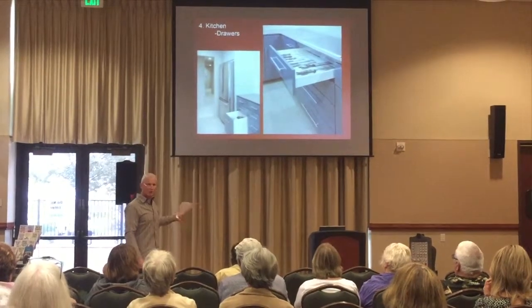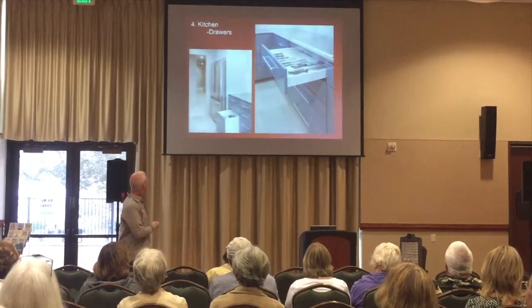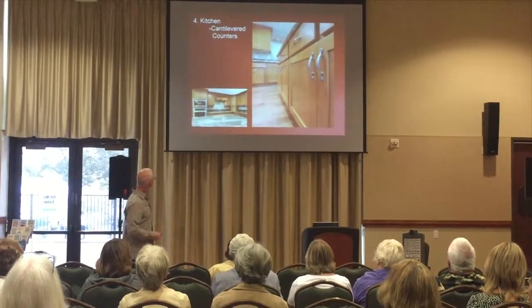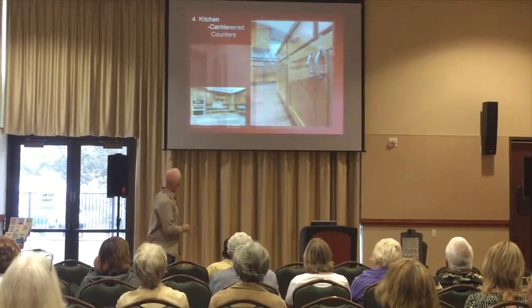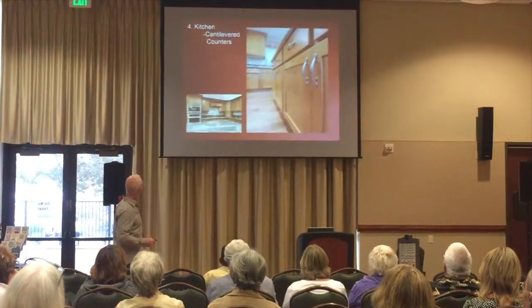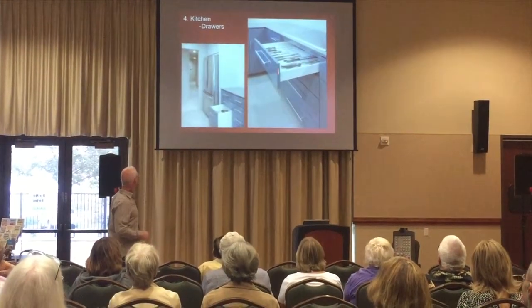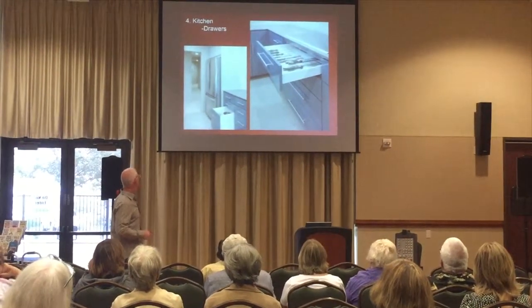So we do a lot of incorporated design where we're putting utensils that are going to be used for cooking right next to the cooking apparatus, so it's right there. So this is taking advantage of not walking around the kitchen.